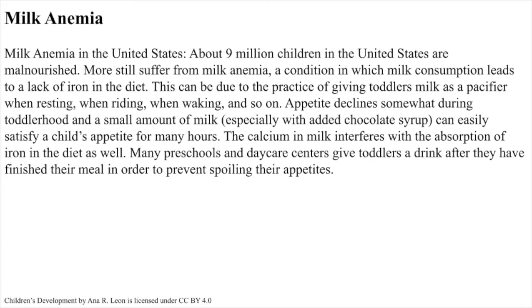Appetite declines somewhat during toddlerhood, and a small amount of milk, especially with added chocolate syrup, can easily satisfy a child's appetite for many hours. The calcium in milk interferes with the absorption of iron in the diet as well. Many preschools and daycare centers give toddlers a drink after they have finished their meal in order to prevent spoiling their appetites.